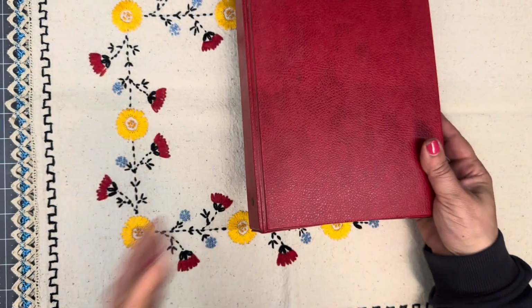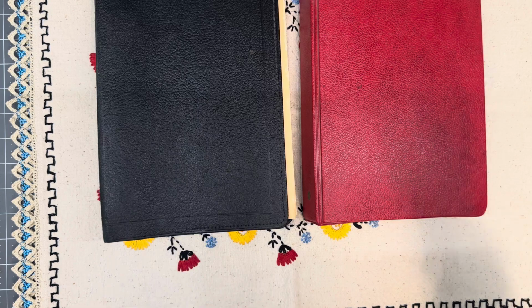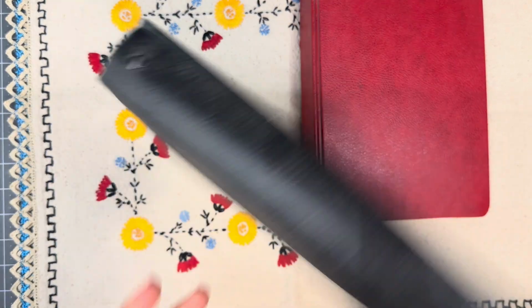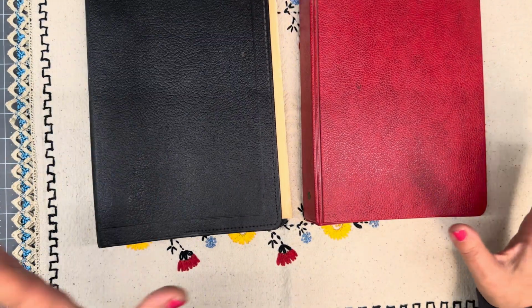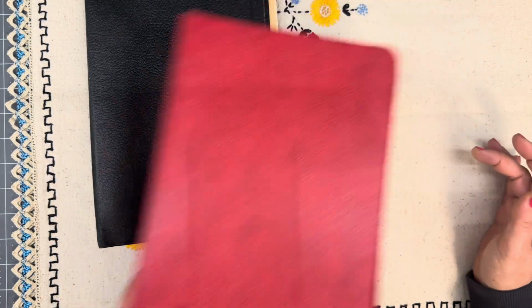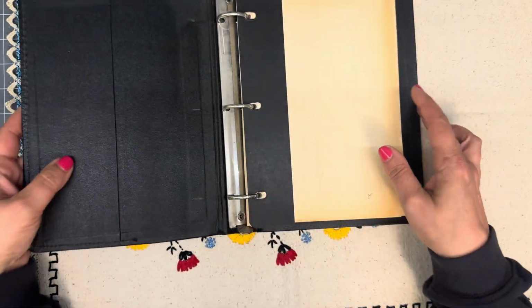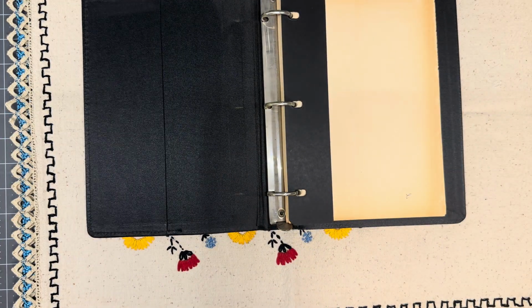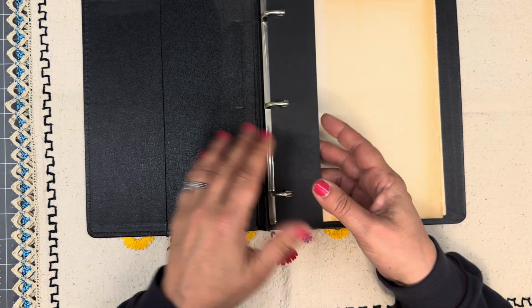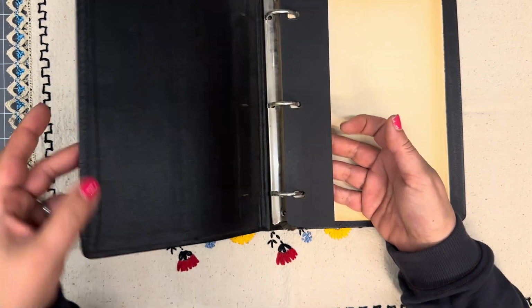Now, one of the things that I picked up, and I think this was at the estate sale, were these 2 binders. And I said to the lady, okay, I know, I'm silly buying binders just because of the paper, but I couldn't resist. It's probably leather, but it's a hard leather.